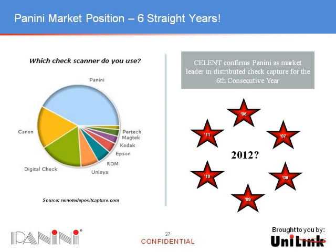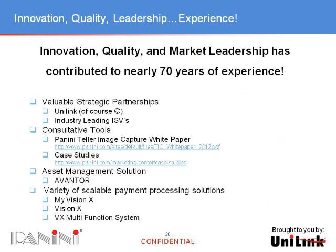So this graphic came from remotedepositcapture.com. It just gives you an idea of the Panini solutions and the number of units that are out there. So we can move on to the next slide.